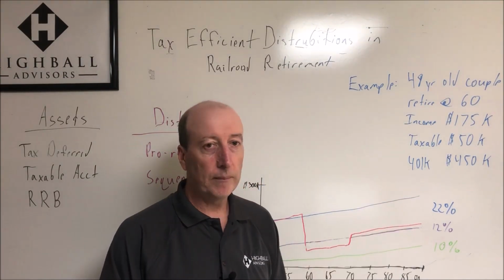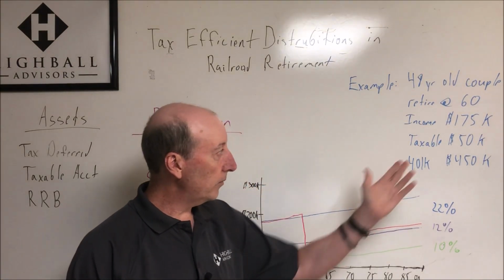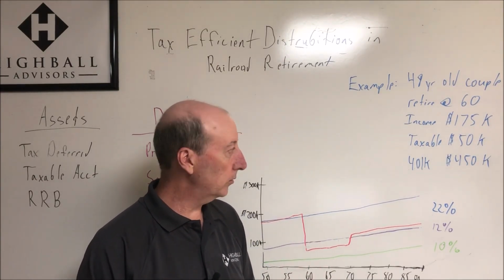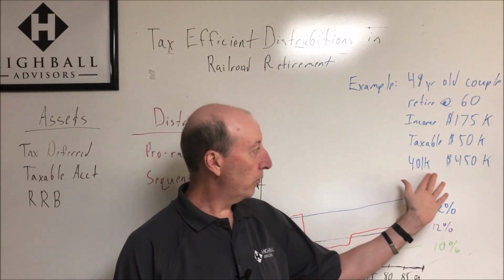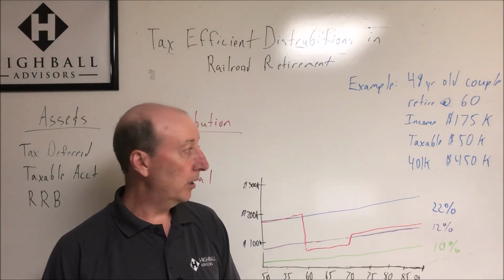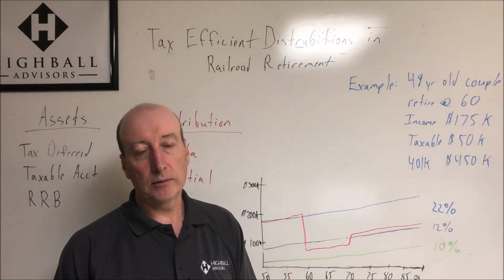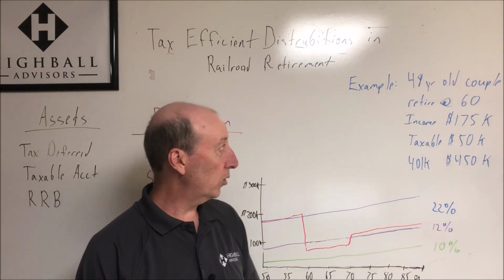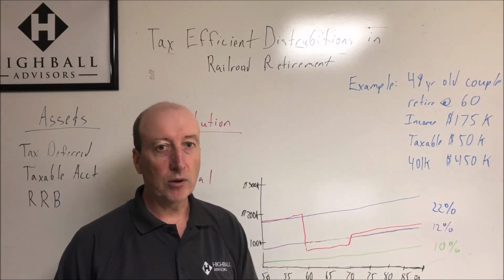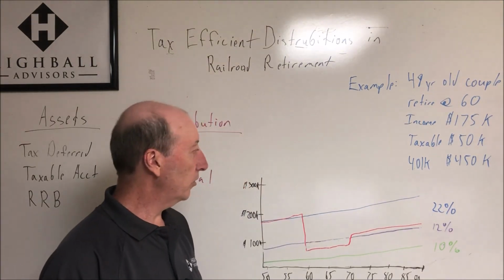They have a combined income. They do well, $175,000 a year. Great for them. They have a taxable account of $50,000, maybe some money from a will or some inheritance. And they have a 401k combo of $450,000 in a tax-deferred 401k. And it's growing. It's being matched by the companies that they work for. So by the time they're 60, they can expect that to significantly grow. That's another 11 years that they'll be looking to grow that money. So they'll be looking forward to their retirement.